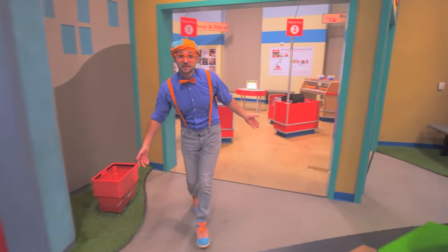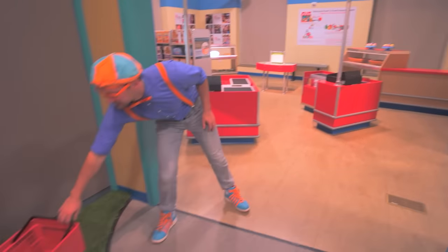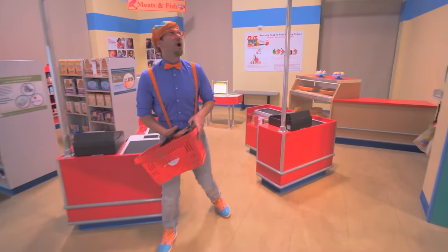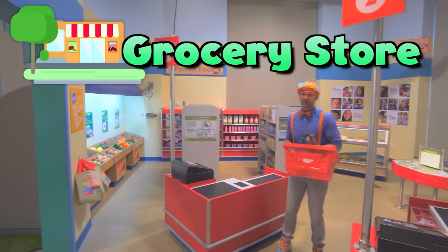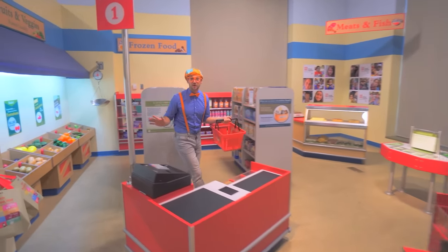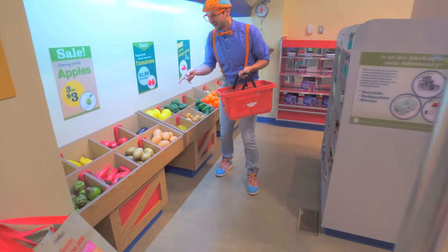All this playing and learning is making me hungry. Let's go shopping. Let's grab one of these baskets. Whoa, look at this place. This is a grocery store. And the goal today is to find some nice, healthy food. So, let's see here. Oh, hey, look!